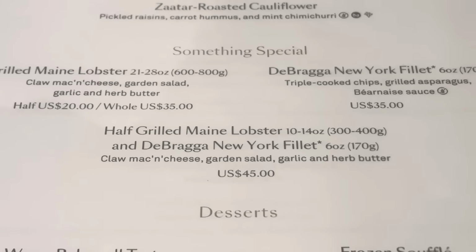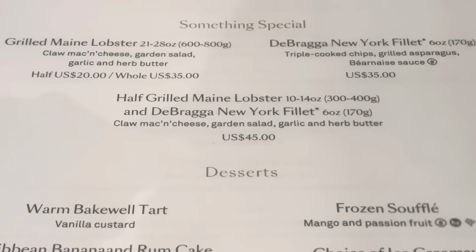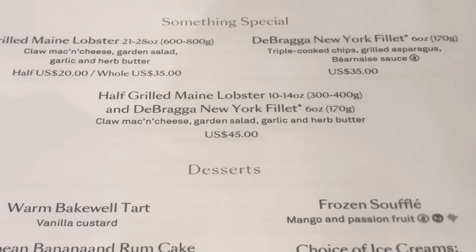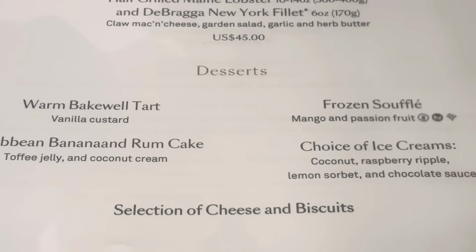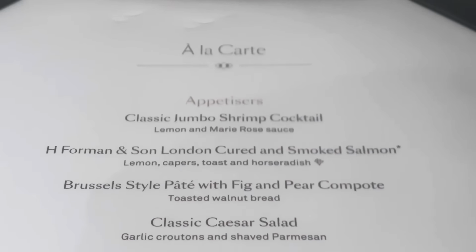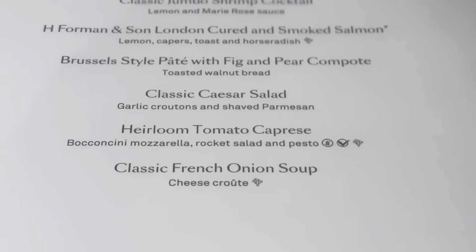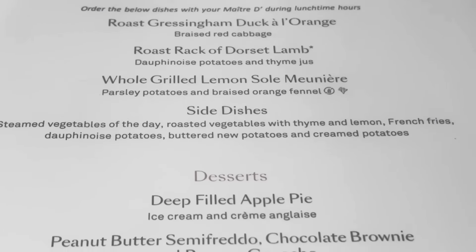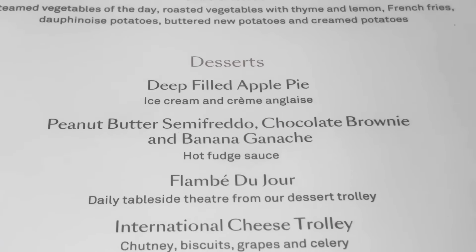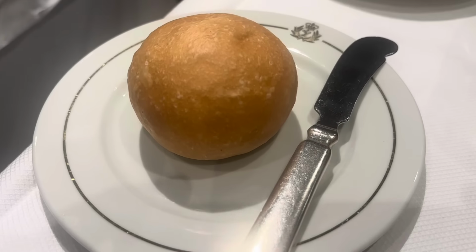Don't forget your something specials. If you would like to pay a surcharge, you can have yourself your lobster, your New York filet. Not for me, thank you. Dessert? And don't forget, here in the club restaurant, there is an extended menu. It really does go on and on. And what's the rest of that saying? Bread service, rah, rah, rah.